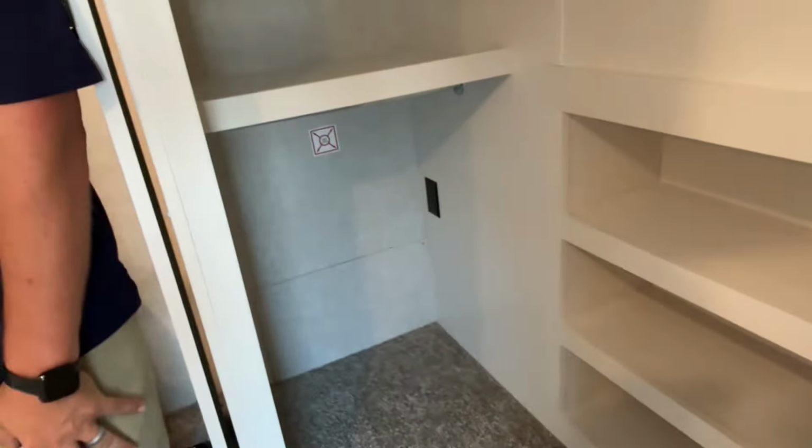Another shot here of Jayco's wonderful light controls. Because they're everywhere, so you can control all of the lights.